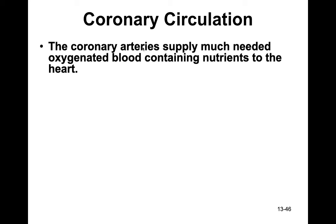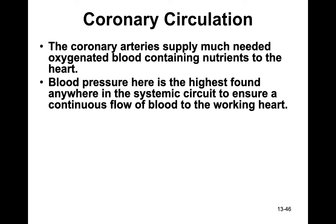Again, remember, arteries carry blood away from the heart. But these coronary arteries are carrying blood away from the heart circulation, toward the heart as an organ. So they are still carrying blood away from the heart circulation. And then you have different coronary arteries that supply different parts of the heart.